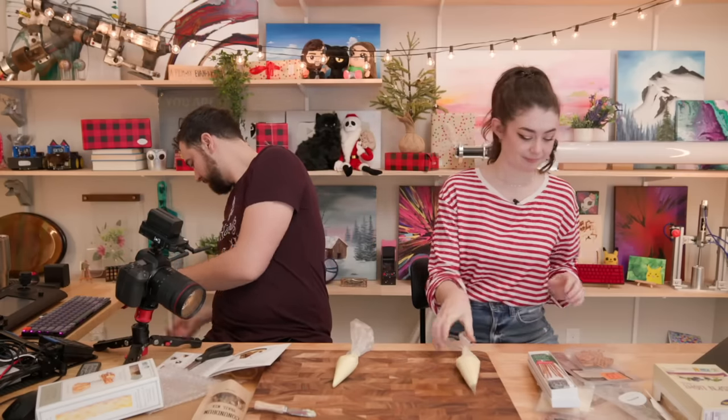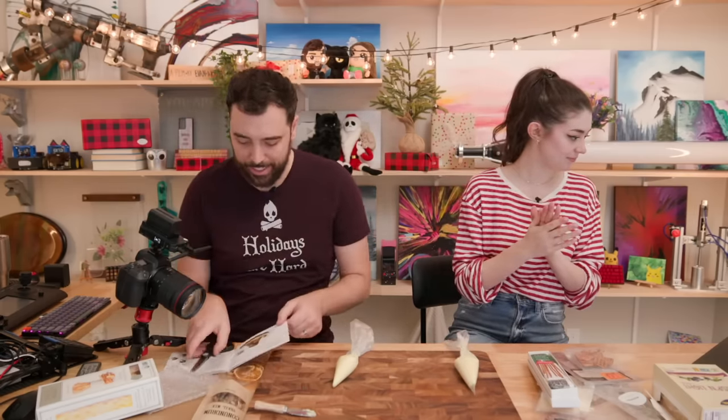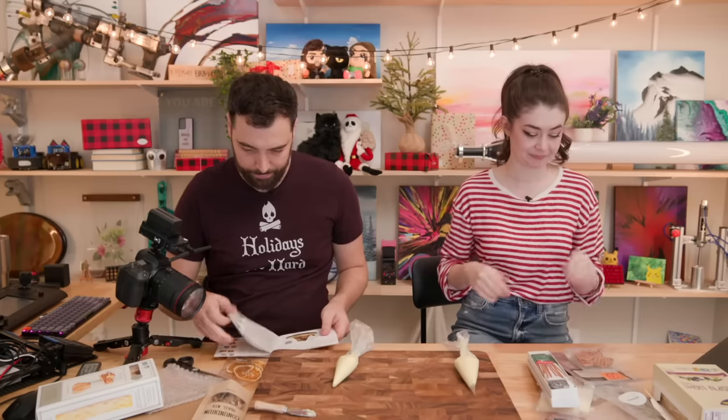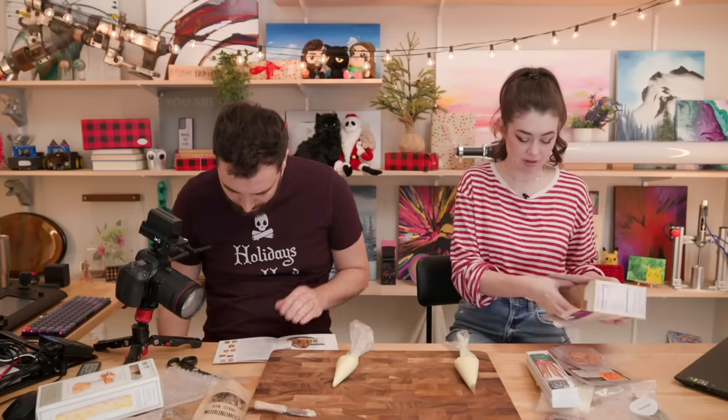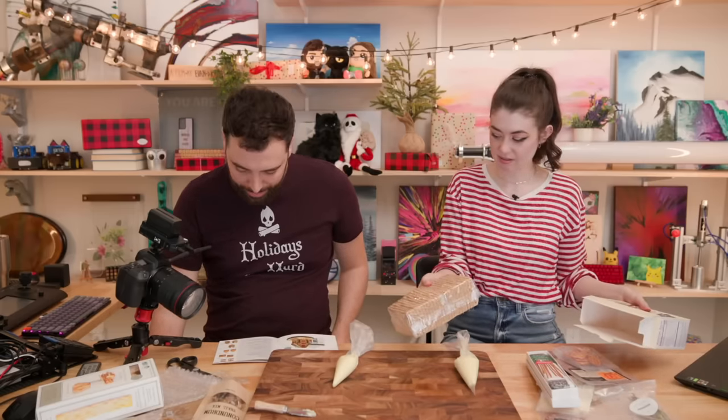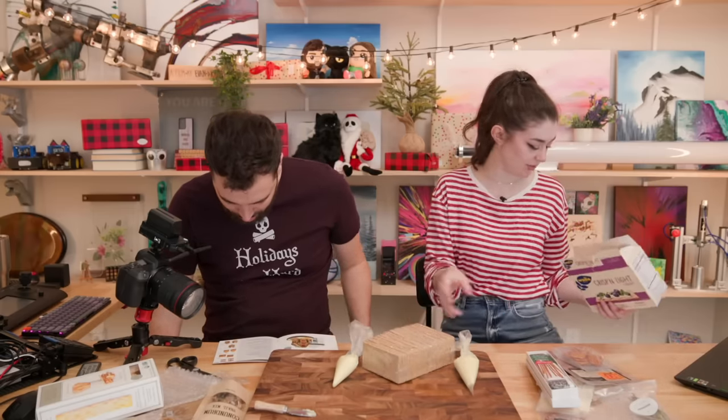Okay. All right, time to start building components. Exactly. To get out. Oh, these aren't that big. Oh, but they're pretty thick. They're thick. They're beefy.